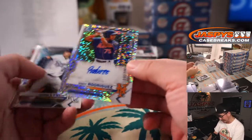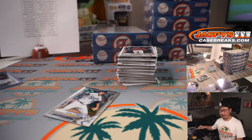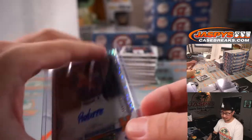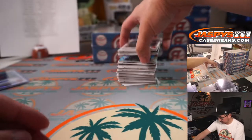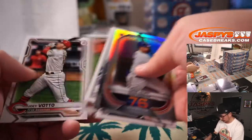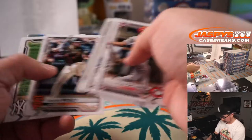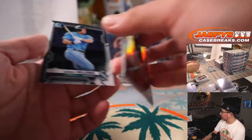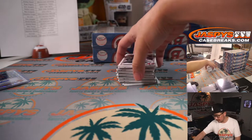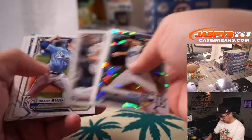All the other stuff is all right. Here's Endy Rodriguez, 155 to 299 speckle autograph for Eric and the Mets. Atomic Shane Baz.